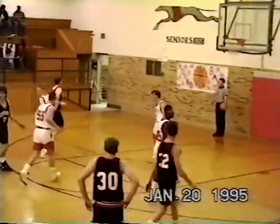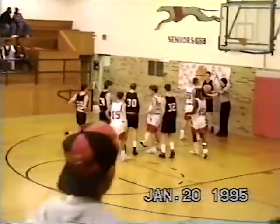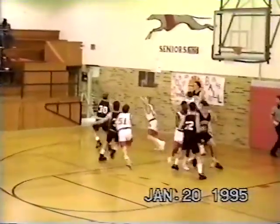7:05 left in the first half. 23-7 for the Greyhounds, with the Hornets only getting off seven shots total, and Knox City got off 18.